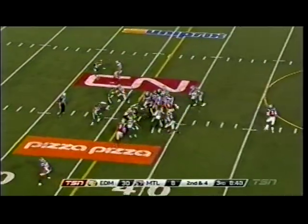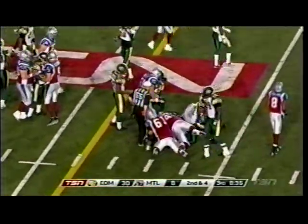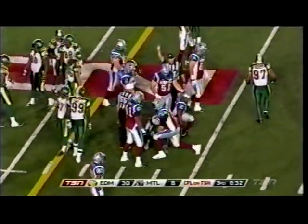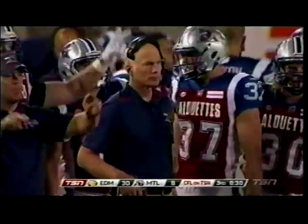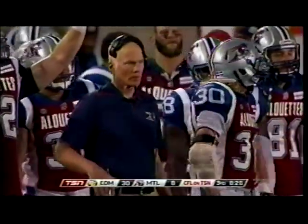Second down. Back they go to Whitaker, and Whitaker needs the 36-yard line for a first down. He's got a couple of yards. He'll be at least a yard short, maybe two, of a Montreal first down. And now decision time for Higgins and the Alouettes.